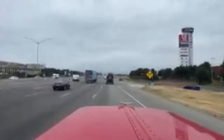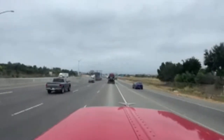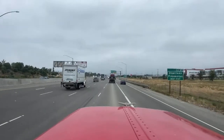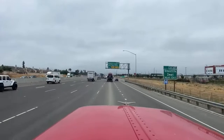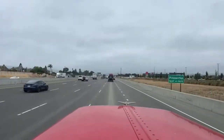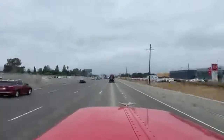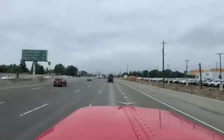We'll cross over California 4. That'll take us over across the river. And right there at Benicia, instead of going more westbound on the 780, we'll stay a little more eastbound on the 680.